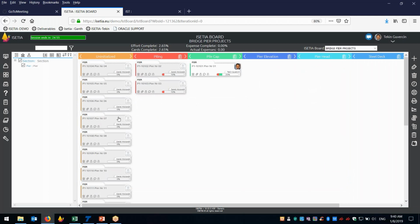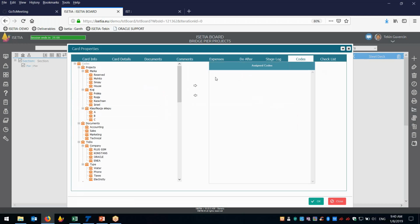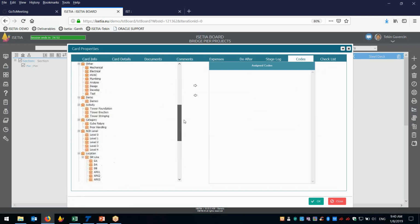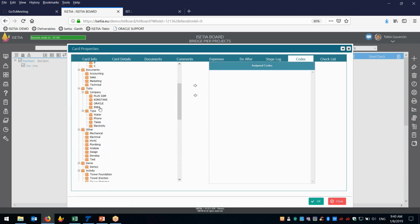By this way, when your card is going from the left side to the right side, you will be able to complete the work. Of course, we can also assign the codes. And if you are going to assign these codes, for example, that client, let's say, you can have it here, for example, some company name. Okay, this is done by Constance.